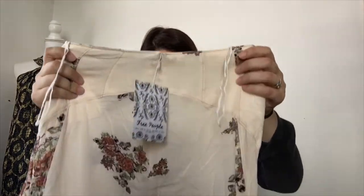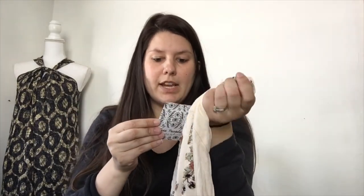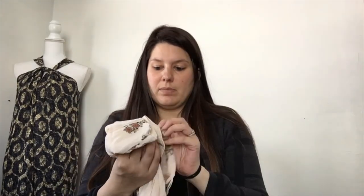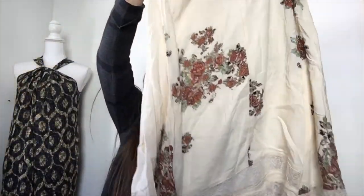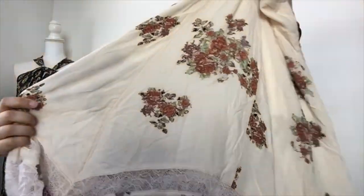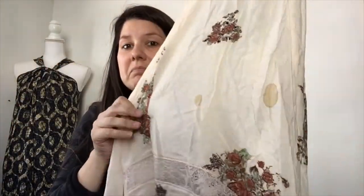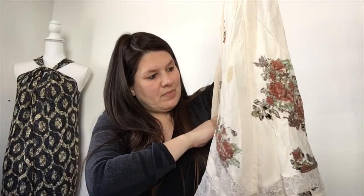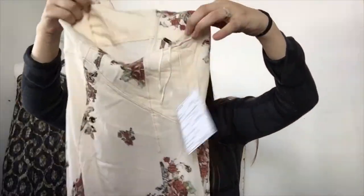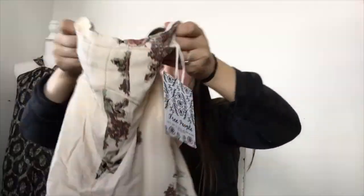Oh, another one of those skirts from Free People. Marista handkerchief, light combo, size extra small. Has the metal tag. Oh no. Whoa. Looks like coffee. We're gonna go with coffee. I don't think I can get that out. I'll try. That would be sad.